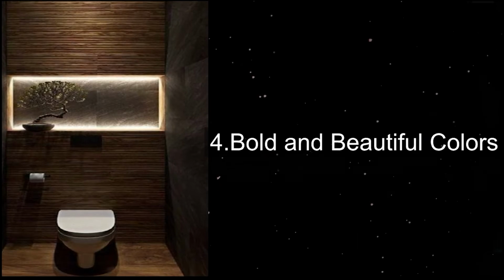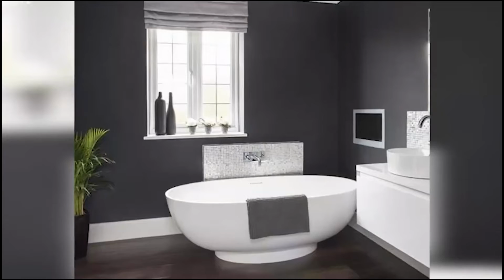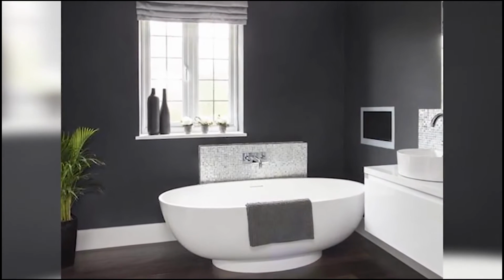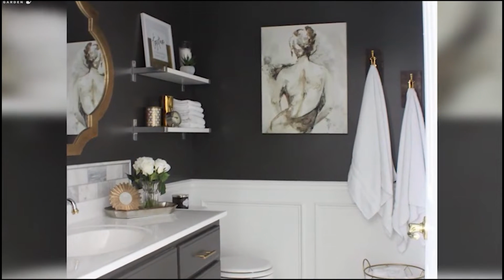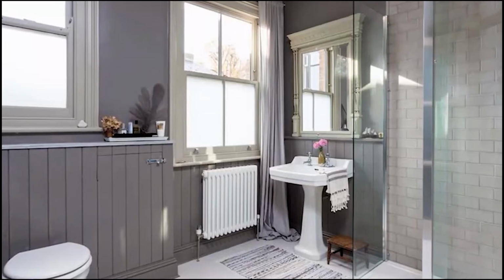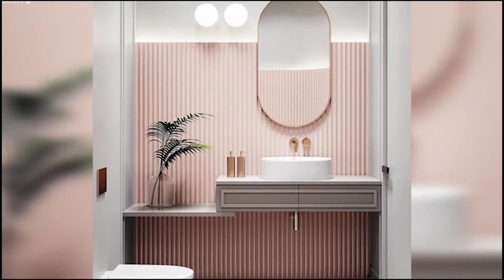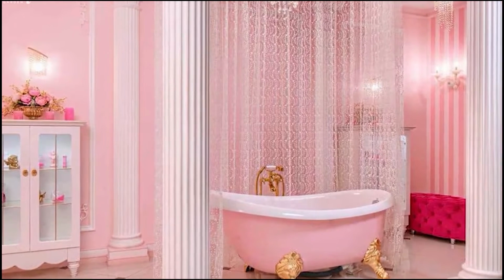Number 4. Bold and beautiful colors. When it comes to color choices for a small bathroom, don't be afraid to be bold and adventurous. While light and neutral colors can create an illusion of space, bold and vibrant colors can add personality and create a focal point. Consider painting an accent wall in a striking color, or using colorful patterned wallpaper as a feature wall.